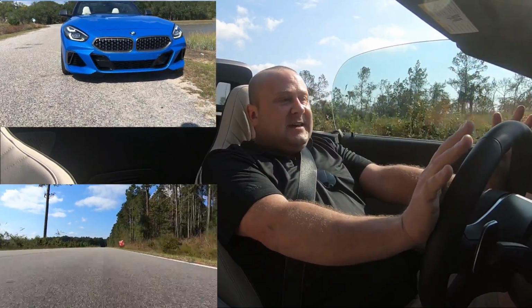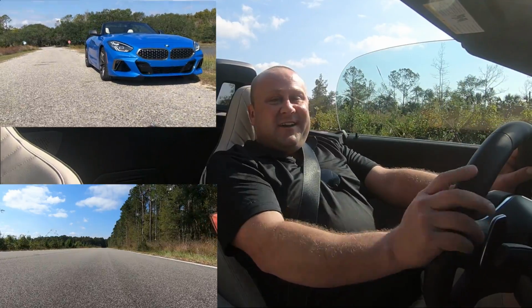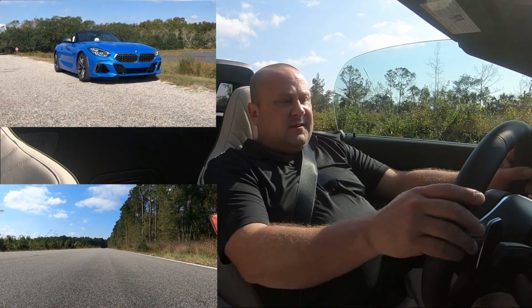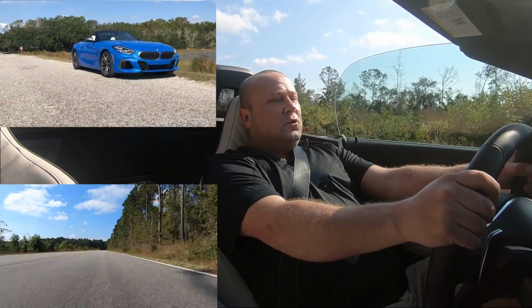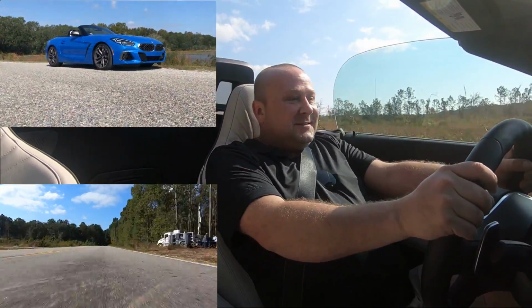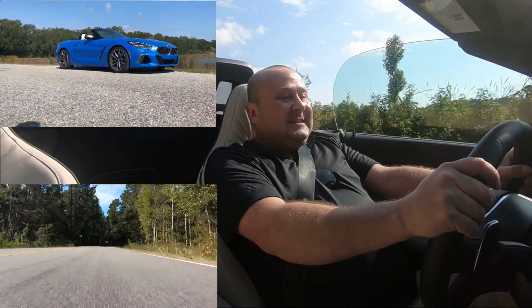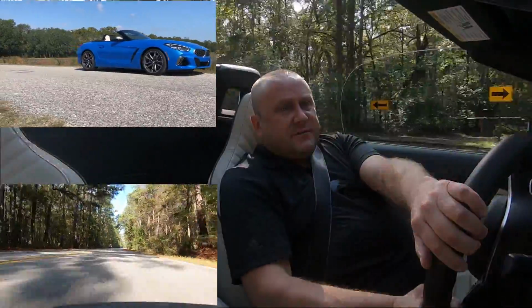This Z4 is amazing. It's unbelievably fast for a rear-wheel drive car. Tons of character from this motor. Let's go over into S, and do a little launch start. Yeah! So fast, so fun. For a rear-wheel drive car, I can't think of a quicker rear-wheel drive mainstream vehicle.